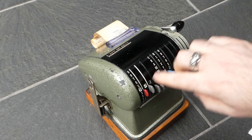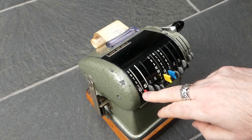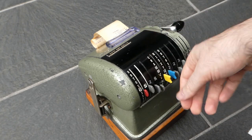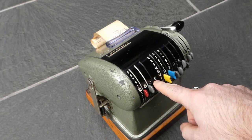On the front you have these input pins. Here you can set the price in these first four digits. This fourth column can only go to 0 or to 5, so the price is rounded to the nearest 5 cents.